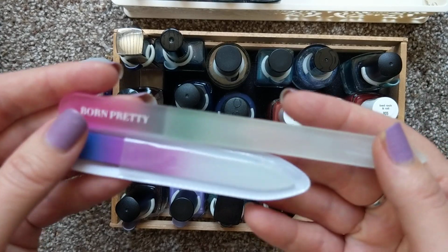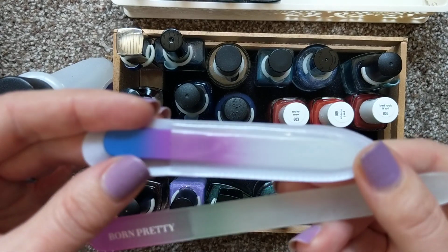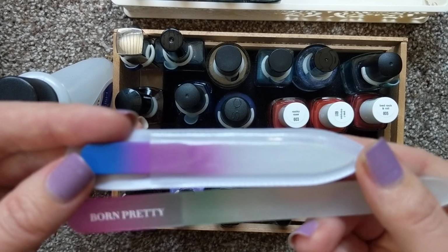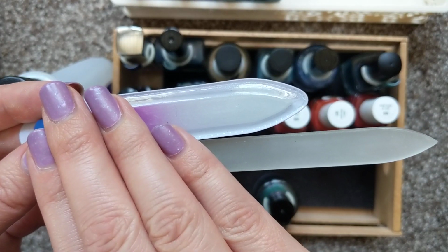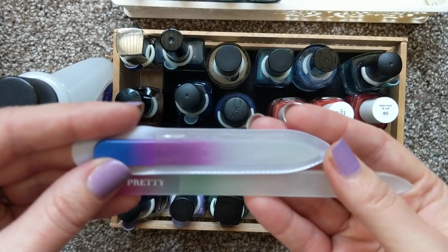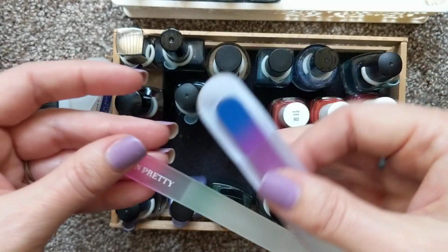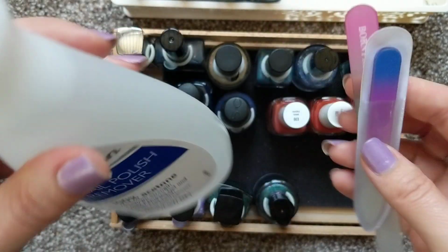It's so essential that I keep a small one in my purse in case I have a break while I'm out and about. I may not be able to take complete care of it while I'm out and about, but I can at least file down that edge or snag so that I don't wind up catching it on something and making it worse before I get home. So my answer for that again would be pure acetone and glass nail files.